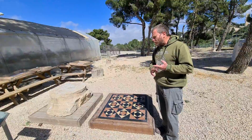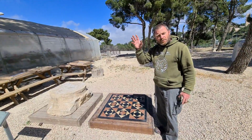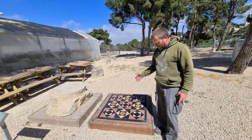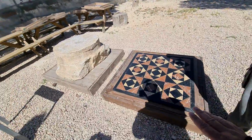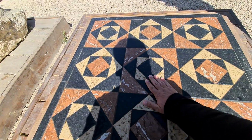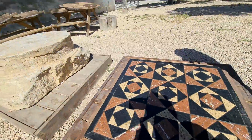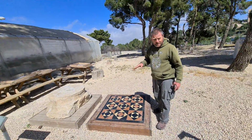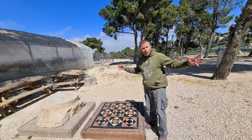I think it's amazing for people wanting to know what it used to be like on the Temple Mount 2,000 years ago, to be able to see it with your eyes and even touch it with your hands. And to me, it's really amazing to think and to try to imagine who stepped on these 2,000 years ago. The priests, the Levites, and all the people of Israel, and visitors from all over the world.